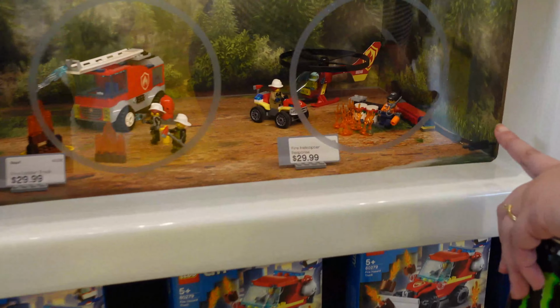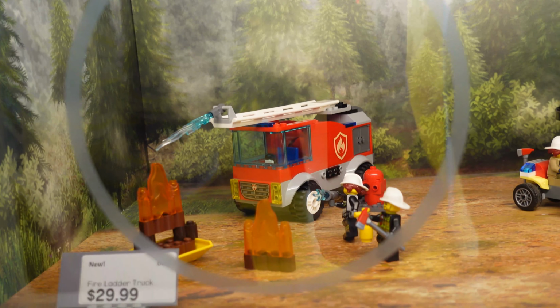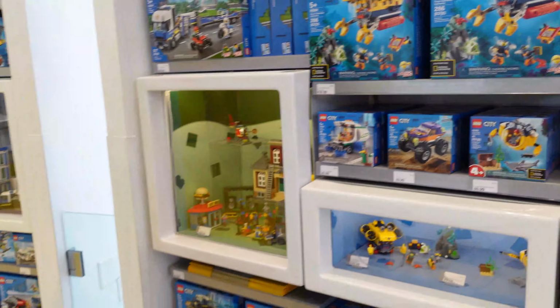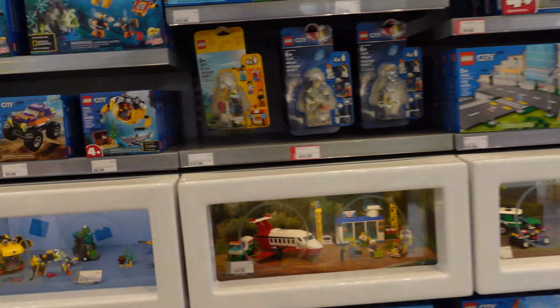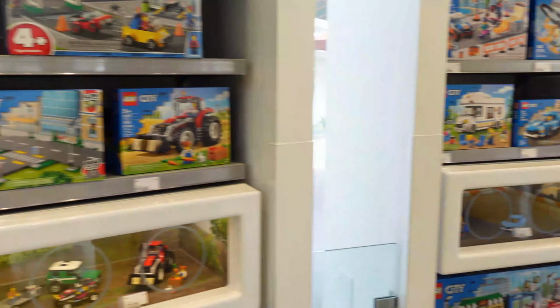Oh no, the forest is on fire. Oh no. Only you can prevent forest fires. Oh my god, look, they have water coming out from the hose. That is so cool. Oh, so cute. Way too cool. The underwater one, they have sharks. Oh yeah? That is neat. Anything you can think of. I know.